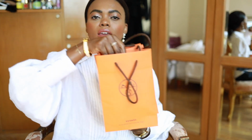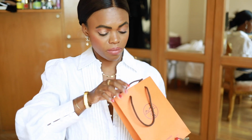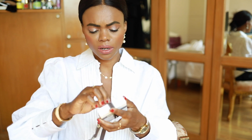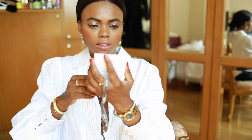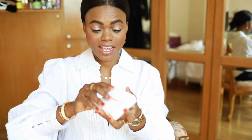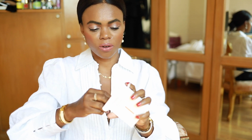First thing first, let's start with the Hermes. Again, I got the stuff back in July, August, so I don't even remember what's in there. I don't even know why I went into Hermes to begin with. So this one, it says Rose Hermes Silk Blush Powder. Oh shoot, I forgot. See, when I tell you guys I don't remember, I truly do not remember.